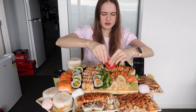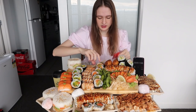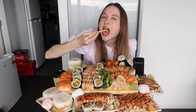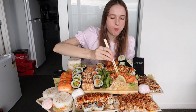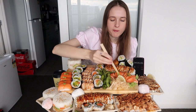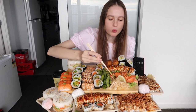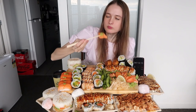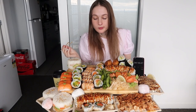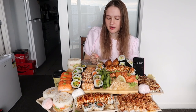Out of all the sushi places, especially the cheaper sushi places, this St. Pierre's actually has really good wasabi. It tastes pretty close to the expensive stuff that you get in the expensive restaurants. Dude, that's so good. That one had a little wasabi on it. Ooh. My nose will be clear after this.